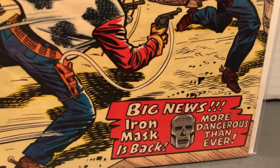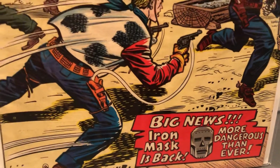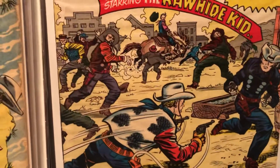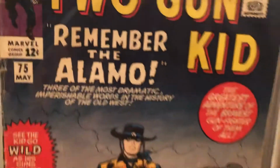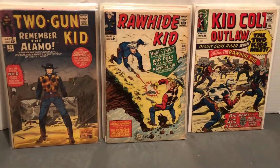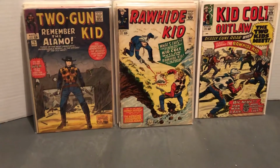He came out in the FF in '62, so they started doing some type of villains that were sort of super villainy for the Western heroes to fight. So that's cool. There's a close-up of the cover corner. Very nice. I've done a couple of these before. If I can think of it, I'll try to give a link to one of them. And then, as I said, I'll show more of the issues in the future.